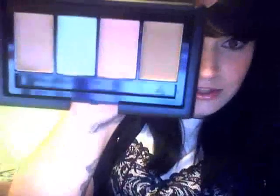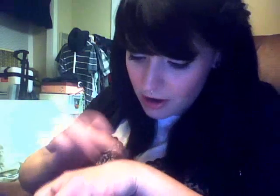So, next one from e.l.f. is this corrector concealer palette, and I don't like this. I don't use this whatsoever. I find that they're hard. I'm sitting here scrubbing this with all my might, and that's all that I got off. And to me, that's not a whole lot of product.